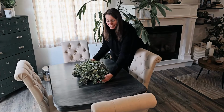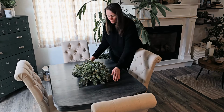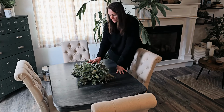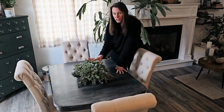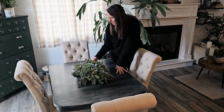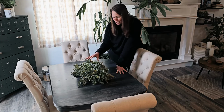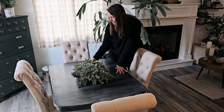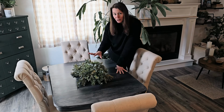Okay, y'all, let's go ahead and start with the centerpiece, because this is the focal point of our tablescape. All I've done here is start out with a really pretty wooden dough bowl, and then I filled the whole thing in with a bunch of different greenery pieces. I used lots of greenery picks so that we could get lots of texture in here and have lots of fun elements to this. I chose to keep it all green so that I can take this into my early to mid summer months.